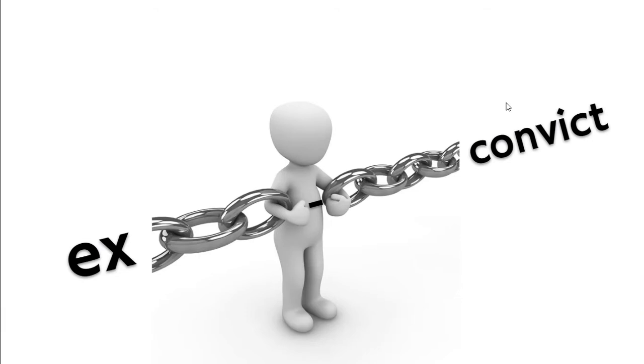Hyphens are joiners. They bring things together, turn multiple words into essentially one. And rather than indicating a pause, a hyphen is kind of like the opposite of a pause because it brings words together.